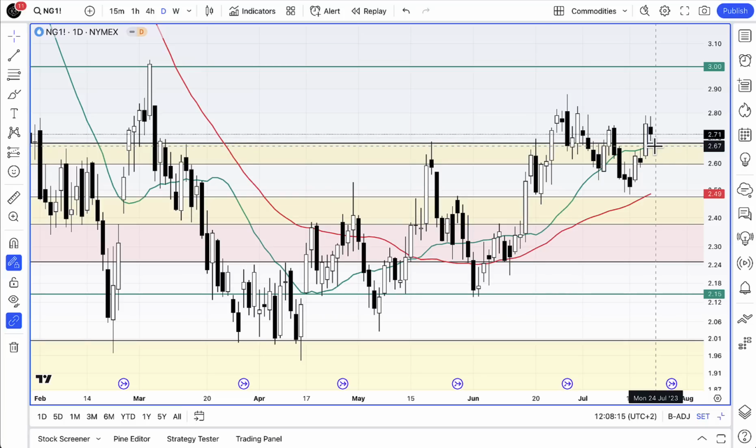So overall, as long as we're above all the 20-period moving averages on the longer term, the day chart, and also on the 4-hour charts, then we're looking pretty good. The move upwards is still intact and we're still looking fine.